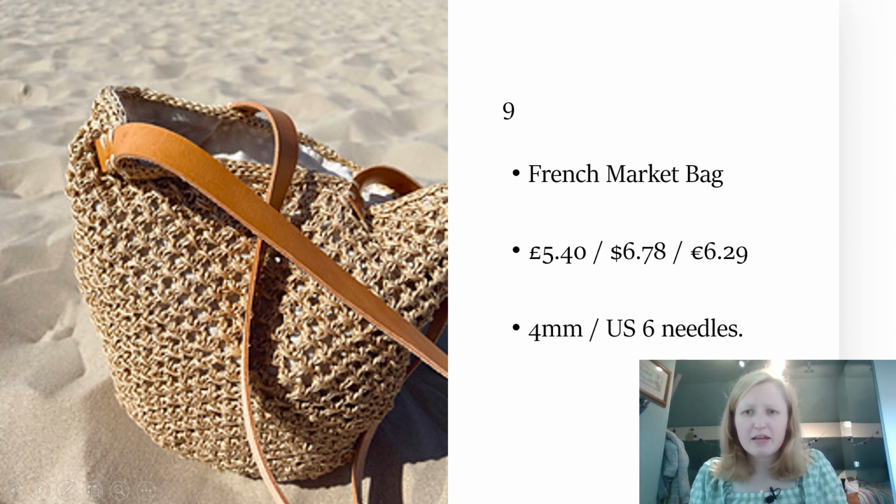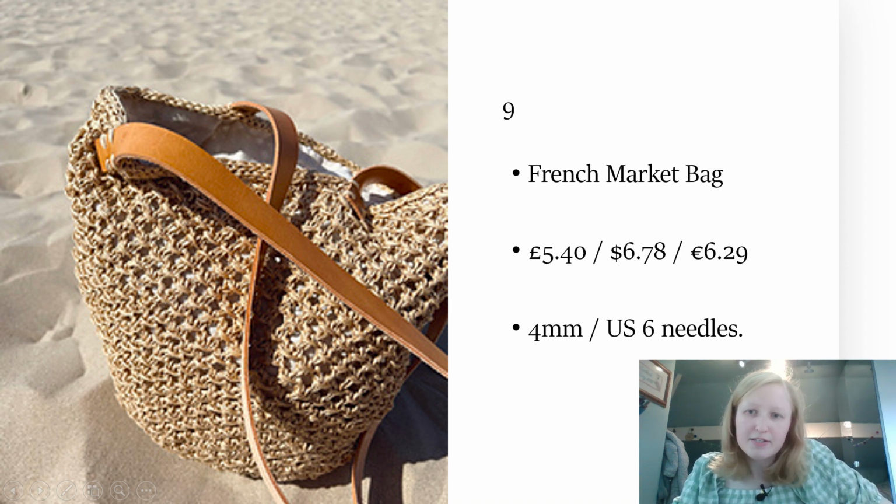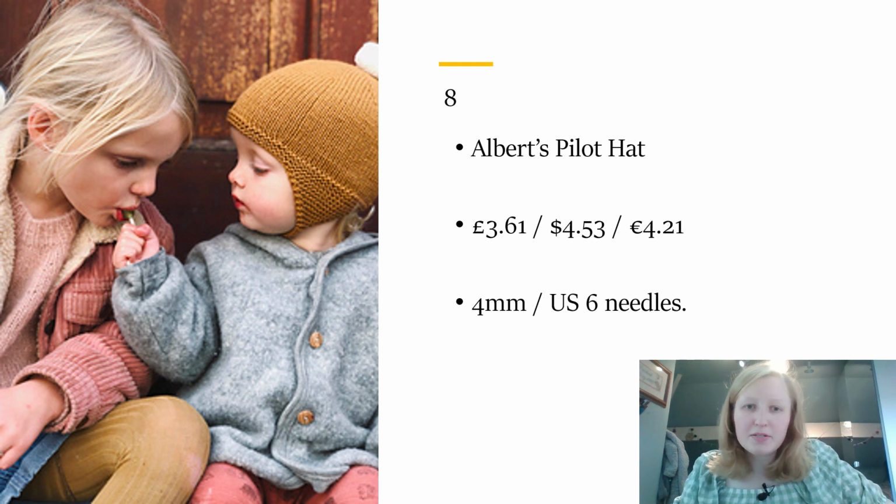Would I ever make it? Probably not because I don't go on sunny holidays. And yeah, it's sunny today, but I'll be going as far as the back garden, and to the fridge. So I wouldn't get round to making it, but I do really like it. It's just a bit different with the design, the yarn potentially you can use. Number 8, Albert's pilot hat.